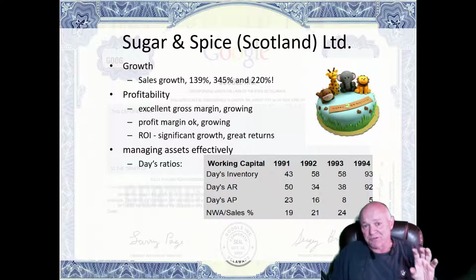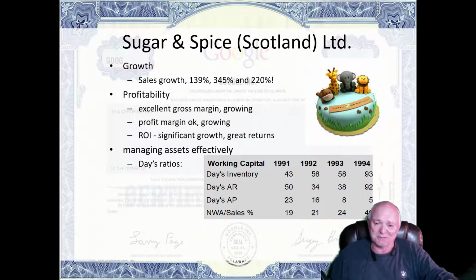Now, keep in mind it's a fruit cake, and fruit cakes can last for almost forever. The only thing that would give them a limited shelf life is the stability of the color in the icing. By 1992, they're up to 58 days. By 93, still 58 days. But by 1994, their inventory has risen substantially.